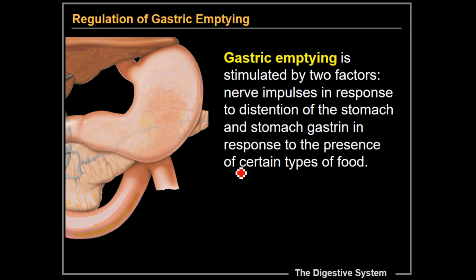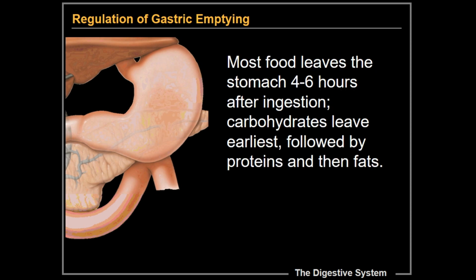You chew up the food, there's still gas and space in all of the chunks of food that are in your stomach. And when you dissolve that into a liquid, then your stomach doesn't stretch out as much. And then the stomach releases gastrin in response to the presence of certain types of food. And this is how your stomach knows when it's time to do its job.